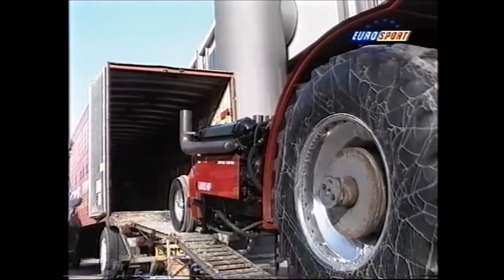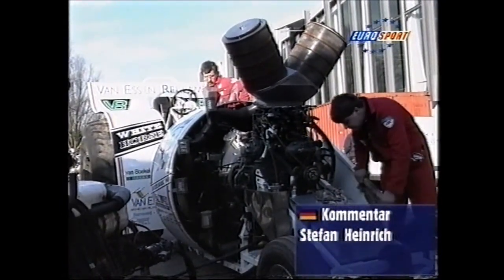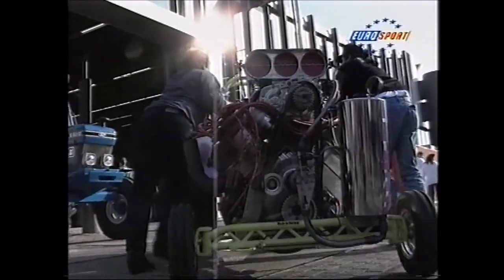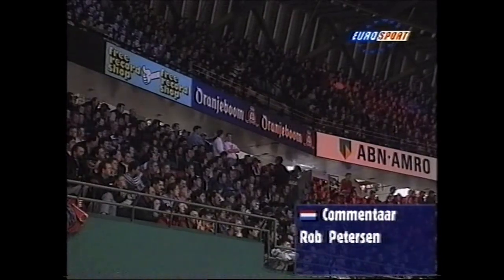Today at Ahoy, we'll be seeing super stocks, two-wheelers, two monsters from America, as well as minis and modified. Six classes in all, so a really packed program of pulling. Right, I think the time is right to go inside, where a full house of 15,000 fans are finding their seats and looking forward to an afternoon of action and excitement.